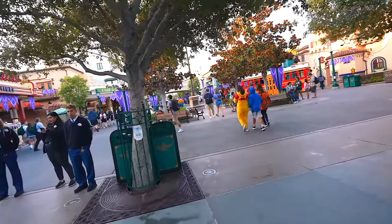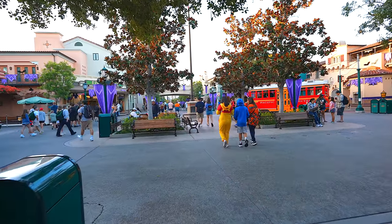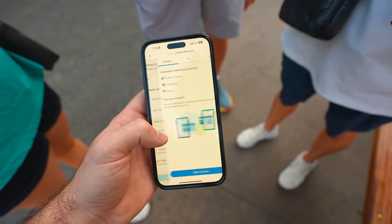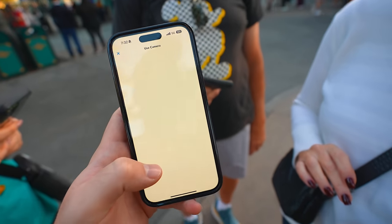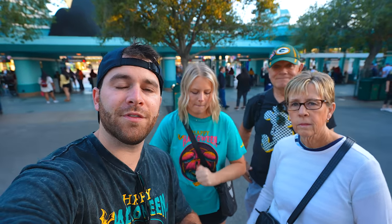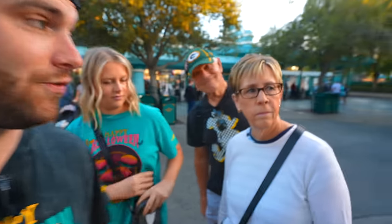Today's gonna be busy, it's a weekend, so we're gonna buy Genie Plus to help us navigate through the park today. Now to link tickets, all you have to do is go into Genie Plus, which is $35, open your camera, and scan the ticket. Let me see your ticket, Dad. Can I get a drum roll, please? For 4 guests, Genie Plus is a total of $140. That would be $35 apiece. It's gonna help us skip the line, so it's okay. Worth it if you don't come to Disneyland very often. All that money you gotta spend.